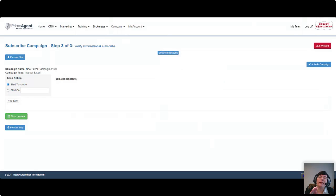A campaign is set it and forget it. Everything is set up for you. There's nothing to edit. There's no pictures to move around. There's no text to put in or out. It's just set it and forget it. Great feature. So again, here we can still send, but notice it says start tomorrow or start on. A campaign you could never start the day of.